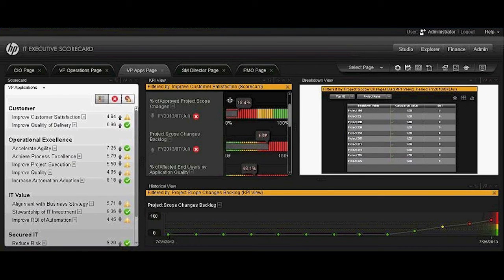The next thing I want to show is something they've had since the beginning with Executive Scorecard, which is a really cool feature, the ability to cascade from one scorecard to another. So imagine if I'm the VP of Applications, I want to be able to understand what the VP of Operations is looking at. I may not necessarily have access to this page up here, but I can certainly still get to their scorecard. Now notice next to the VP of Applications there's a little arrow here.